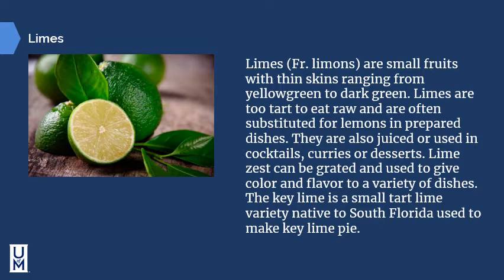The key lime is a small tart lime, a variety that's native to South Florida and is used to make things such as key lime pie.